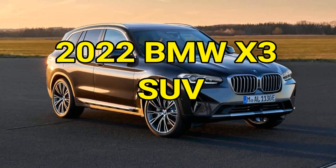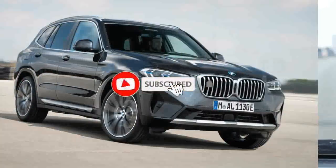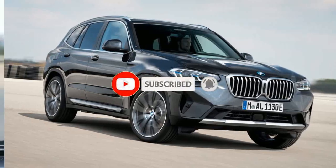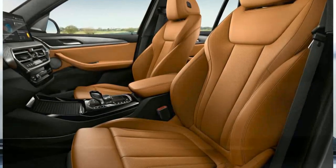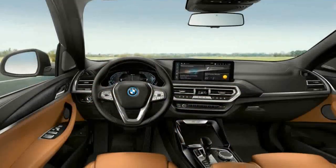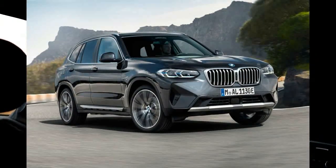2022 BMW X3 SUV. The BMW X3 is a small luxury SUV. It offers more room than BMW's extra small SUV, the X1, without being as large as its midsize X5. The X3's mix of practicality, fuel efficiency and performance has made it a class favorite since its introduction in 2003.